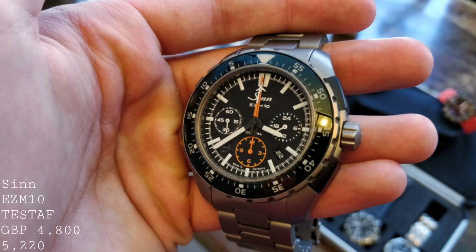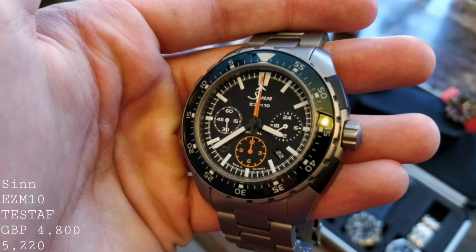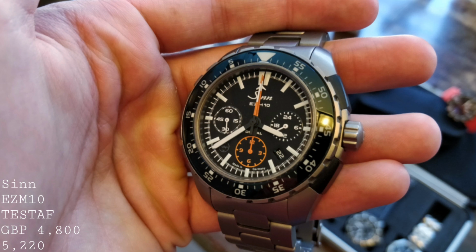And then you have a 24-hour indicator at the 3 o'clock position to allow you to see which half of the day you're in, whilst the running seconds are placed at 9. And so with this set of features, you really are able to have an extremely complex watch where functionality is concerned, and of course is the perfect set of features for a professional pilot.